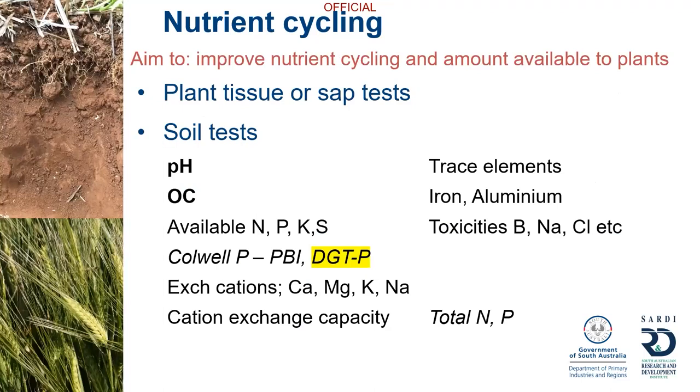Nutrient cycling, which is probably the more traditional way that people have looked at their soils. Certainly plant tissue testing is well established in South Australia, and it's really good for comparative testing and picking up trace element problems in some cases. And there's interest in developing sap tests a bit further. Soil tests have actually been used for pH, organic carbon, the major nutrients. For Yorke Peninsula, if you've got calcareous soils, if you're looking at phosphorus, it's a really useful thing to do, what they call the DGT-P test, which is a new phosphorus test, particularly suitable for calcareous soils.